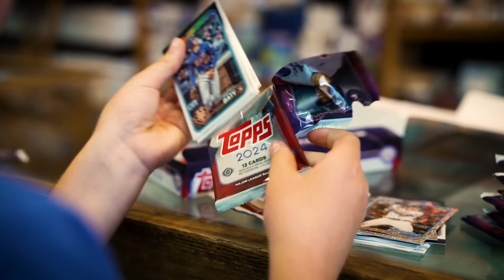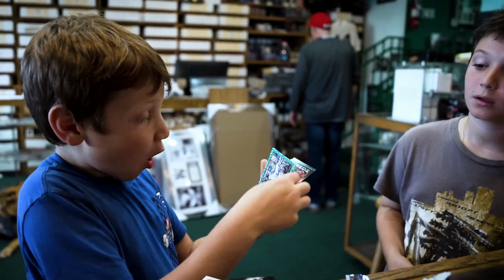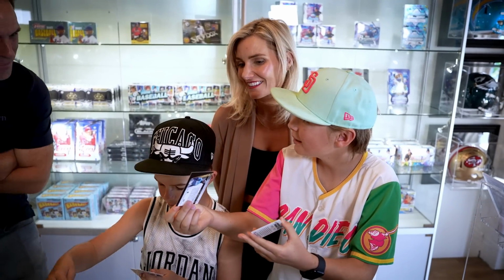What's fun about Topps is that everybody has their own story and their own relationship with Topps. There's a phrase, pack pulled cards for a reason. And pulling a card out of a pack that's a big card or a special card, there's a magic to that that's just very hard to replicate.